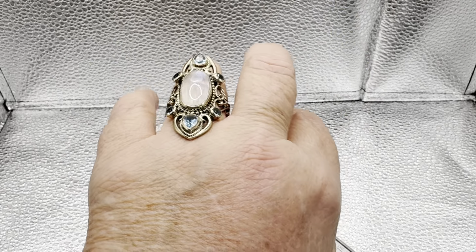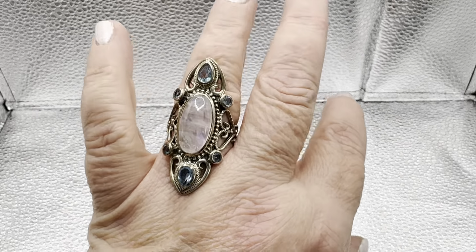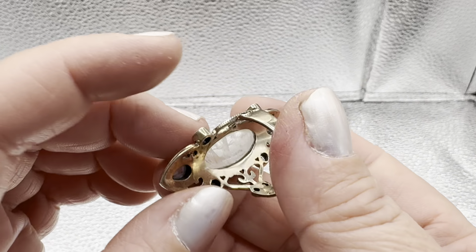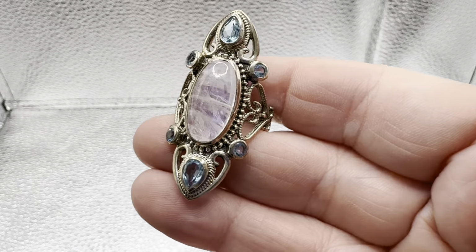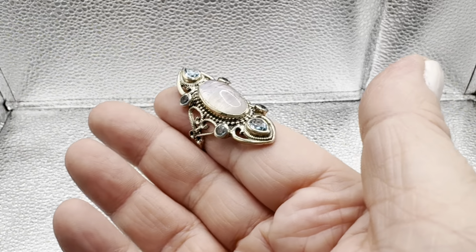It is. I thought there was a scratch. It's not. It's just an inclusion. Beautiful. Sterling silver. Almost a 2-inch face. And that's a lovely ring, I think. See the flash? Yeah, it's beautiful. It's nice. It's got a nice clearness to it.